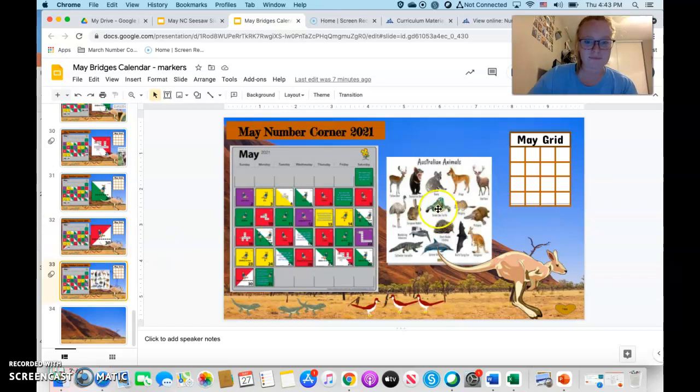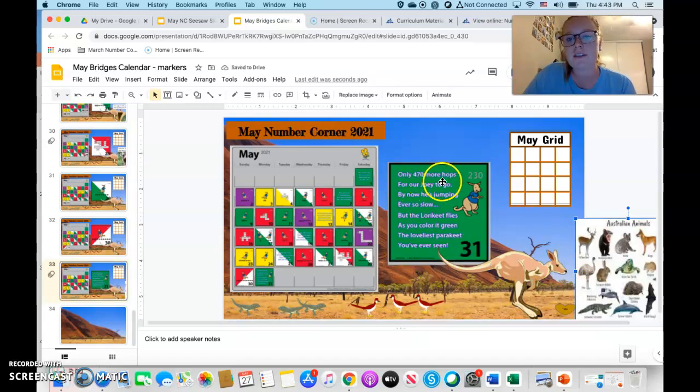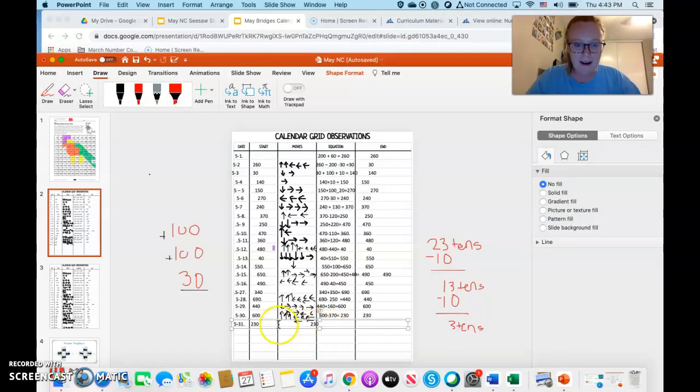Our last day, which ends with these Australian animals. We see different animals. We see a koala and a turtle and a dolphin and a bat, a kangaroo, a platypus, porcupine, emu, right? All these awesome animals that we can find in Australia. Only 470 more jumps for you, Joey, to go. By now, he's jumping ever so slow. But the lorikeet flies as you color it green, the loveliest parakeet you've ever seen. So we need to add 470 to our 230, and it should give us our animal.